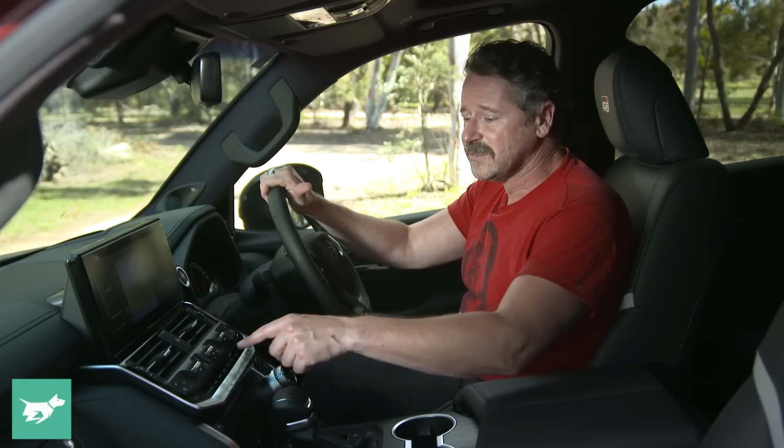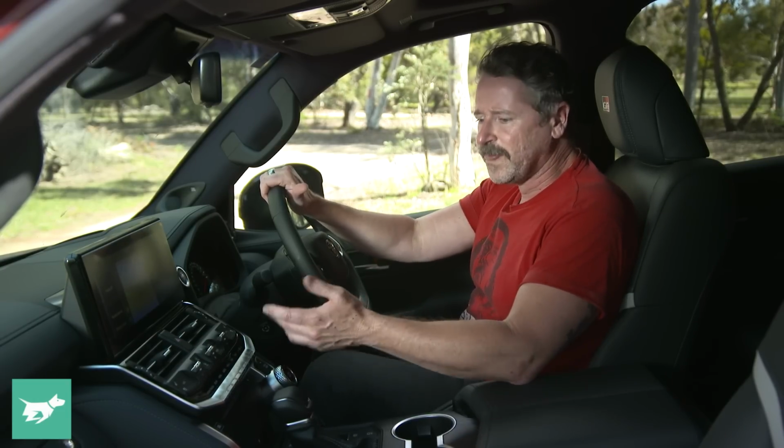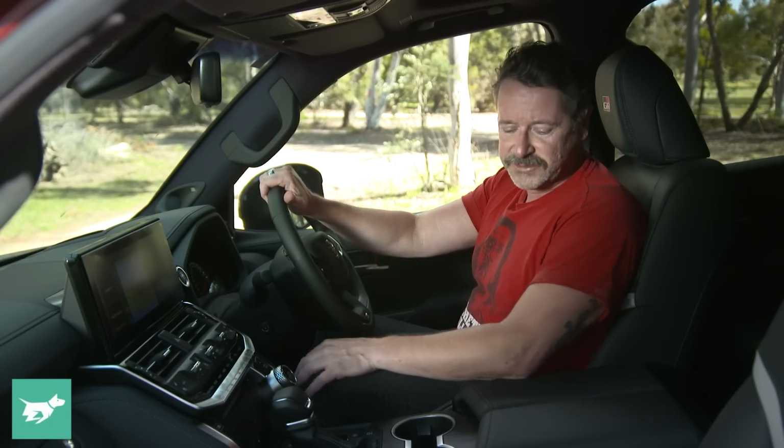Whereas in the lower grade cars, it just has a button in the center here, which just, to me, seems a little bit silly. But once you get used to it, because it is still slightly daunting the way it's all laid out, it is quite easy to use.